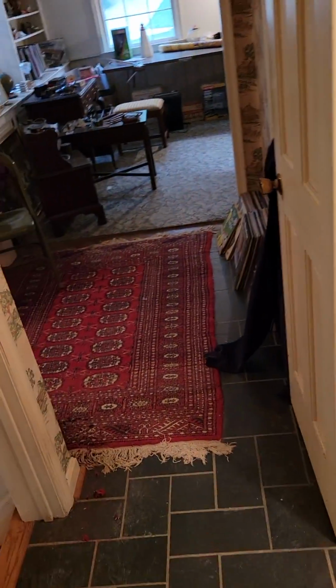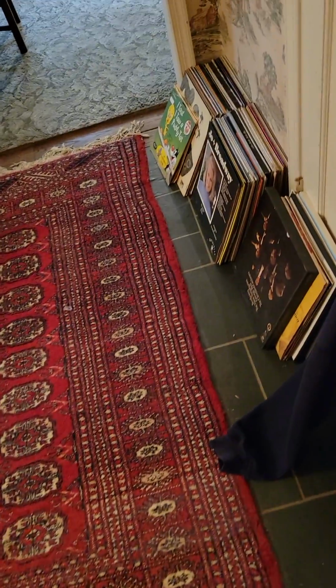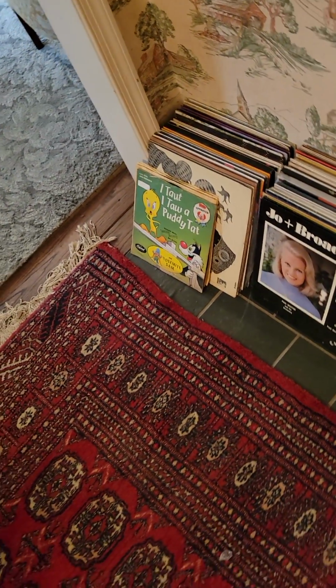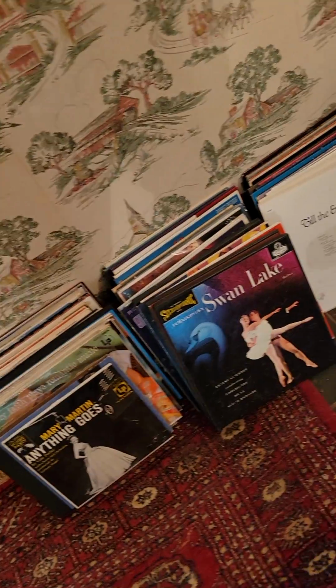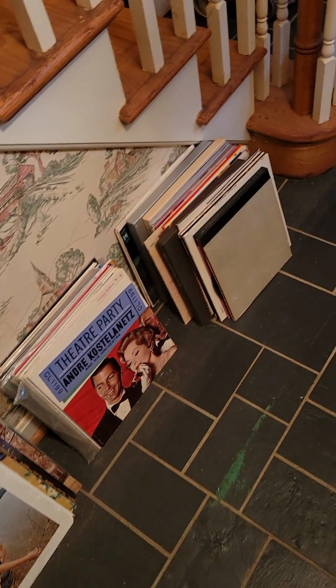Okay, again, we're still on the first floor. Carpets for sale. If you like LPs and records, there's a real good cross-section of 50s, 60s, and 70s vinyl LPs. There's even some lacquer hiding in there. All these LPs appear to be in really good shape. It'll take a while to go through. We've got some in the family room, too.